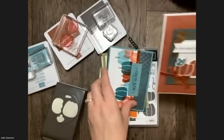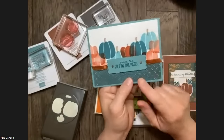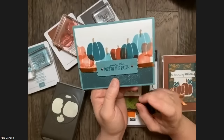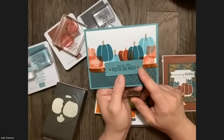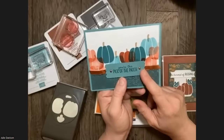So gorgeous. This one using similar colors. This one's from Dawn Olszewski. She's used the All About Autumn designer paper with the pretty peacock and the copper. And then the pick a punch tool, the pick a punch punch.